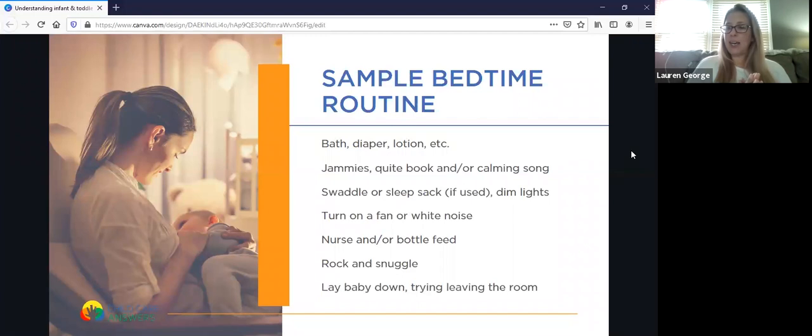And then lastly, it's nursing or bottle feeding, snuggling and rocking your baby, and then laying them down. Whether that is asleep or awake, that's completely up to you. There's really no research that shows that rocking your baby to sleep or nursing your baby to sleep and then laying them down is going to create unhealthy sleep habits.